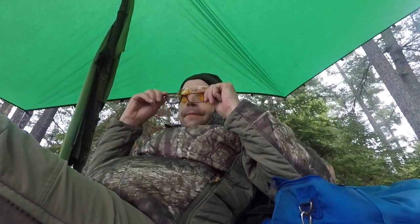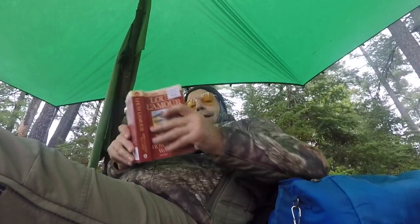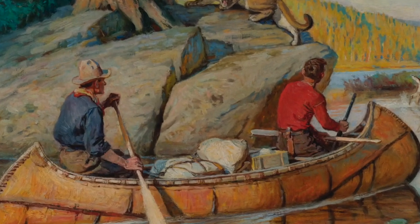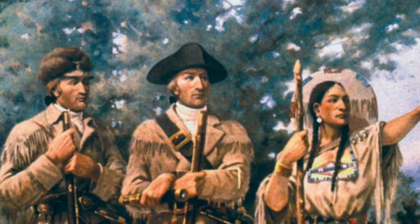We knew it was going to rain eventually, and here it is. I always like to read about historical explorer type subjects. Makes me feel like I'm connecting with the subject matter.